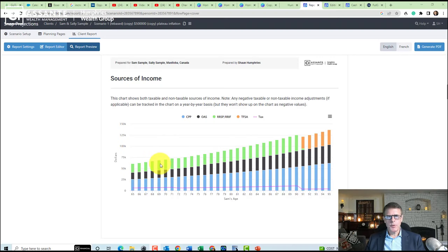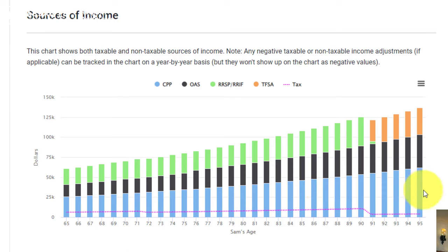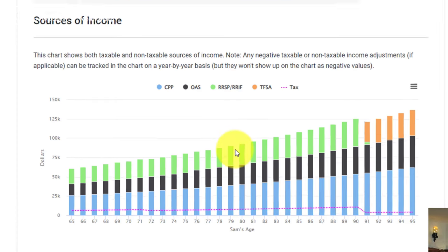So this chart breaks down the sources of income. Again, you can see on the chart going from age 65 to age 95, in the blue, that represents Canada Pension Plan, which is going up over time because of the cost of living adjustments. You've got the black, which is old age security benefits, that's going up as well. You've got the green, which would be RSP/RIF withdrawals every year, and you can see it's fully depleted by the 91st year. And then thereafter, in the orange, is the TFSA account that's being used to fund lifestyle costs for the last few years of the cash flow analysis.